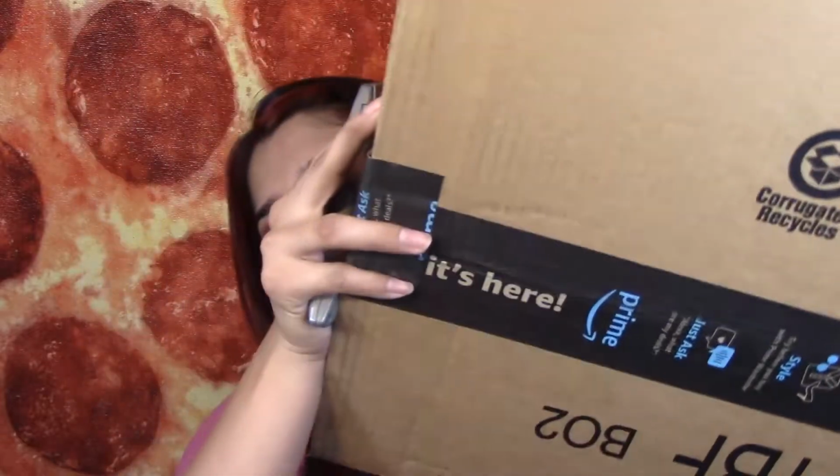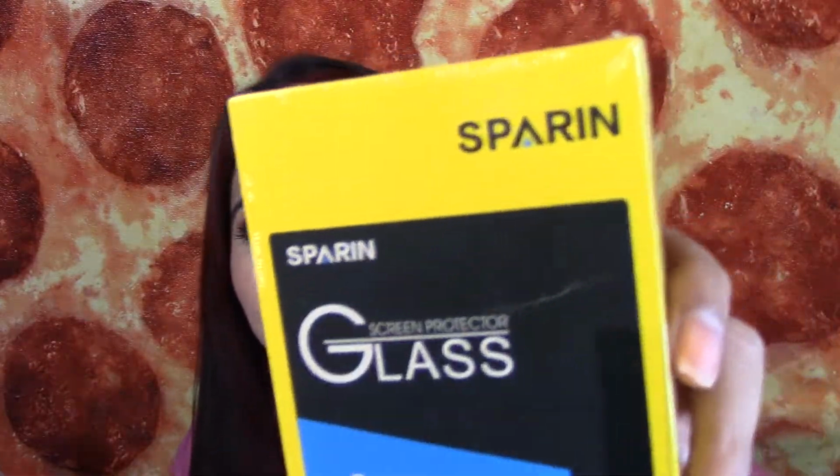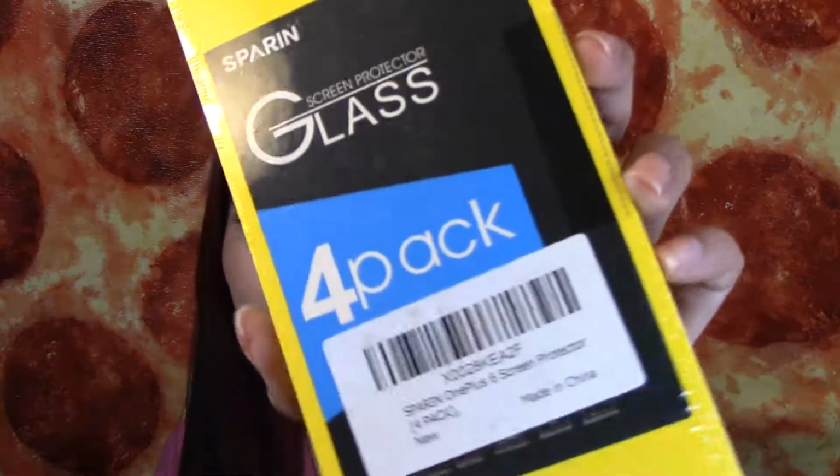Okay, now on to the last box. This one right here. It's pretty big. That's what she said. This is what it looks like inside. Let me start off with a small item in here. Oh yeah, I forgot I ordered this. Glass screen protectors for my phone, from the brand Sparrin or Sparine, something like that, and it is the 4-pack. I've never tried this brand before, so hopefully it works well because I always drop my phone, so hopefully my screen doesn't break. And these retail for $7.99.